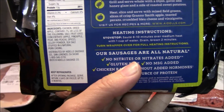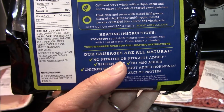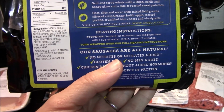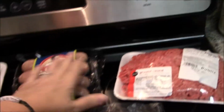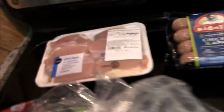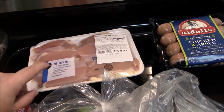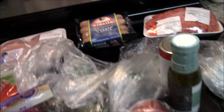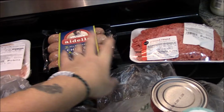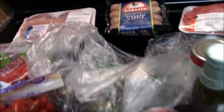Chicken, dried apple, and contains 2% or less of the following: salt, fruit juice concentrate, spices, celery powder, sea salt, stuffed in a natural pork casing. So that is going to be with our breakfast. And then we got some boneless, skinless chicken thighs so that I can slow cook them and pull them apart and make them into a chicken salad. So we're going to have stuffed peppers this weekend and what I call a breakfast salad, and then chicken salad for lunches.